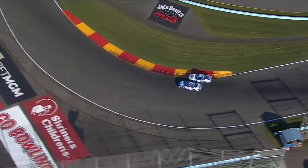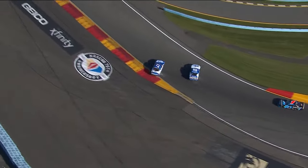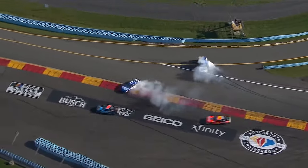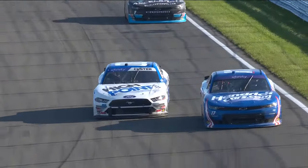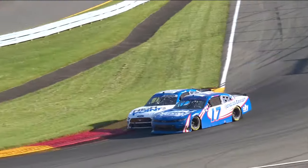Look how far back he comes. He's out of control right here. Look at the car moving around. But the 17 moved down on him as well. Just hard racing. A little confusing. We talked to them, they're thinking they're saving fuel, but neither one of these guys at this point is saving fuel. They're racing hard.